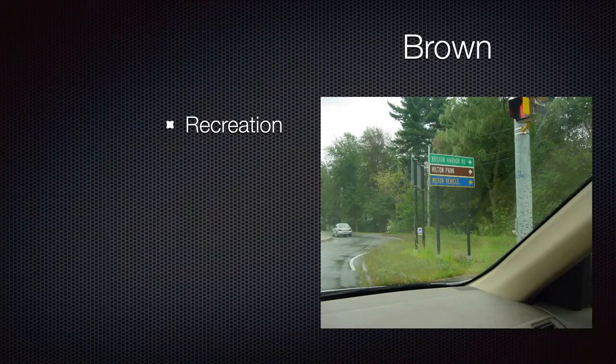Brown is probably the least seen sign around. Brown means recreation. So Hilton Park, which is in Dover, near the substation, that's alerting you to what's up ahead. And actually, it's got a whole lot of information here. We've got our green guide sign telling you the name of the road, Boston Harbor. And then you've got your motor vehicle, which is a service.